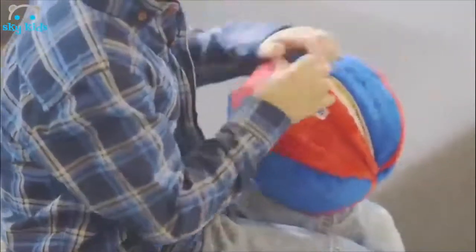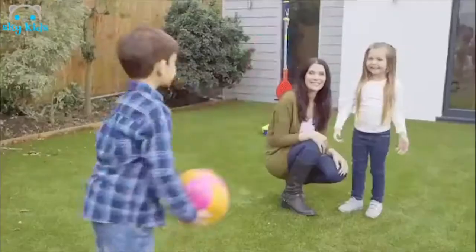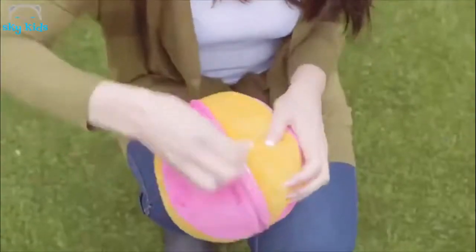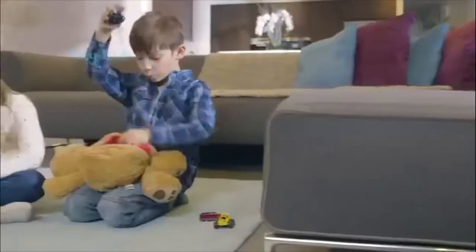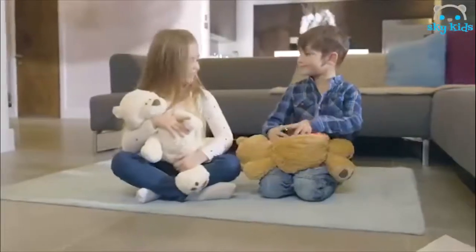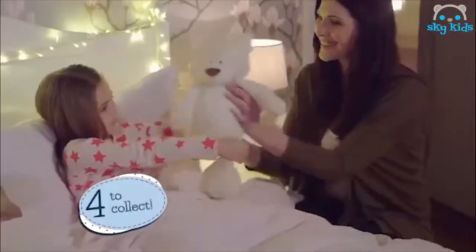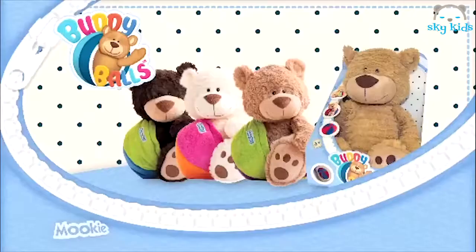Buddy Balls. Why choose between a bear and a ball when you can have both? So soft and cuddly, your buddy ball is ready for all your adventures. Play catch with your ball, unzip, then just like magic, he's your buddy again. It's a buddy ball. Use your buddy's special hiding place to keep all your treasures. Shh, it's a secret. When nighttime comes, snuggle up with your favorite buddy ball.